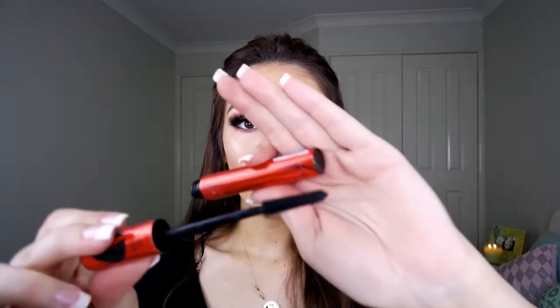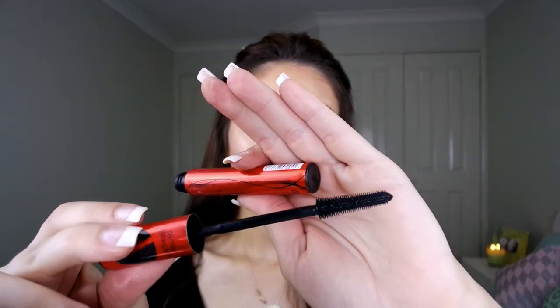Like I said, I use two different types of mascaras. A thicker wand for the top and a really thin wand for the bottom. That's what it is.